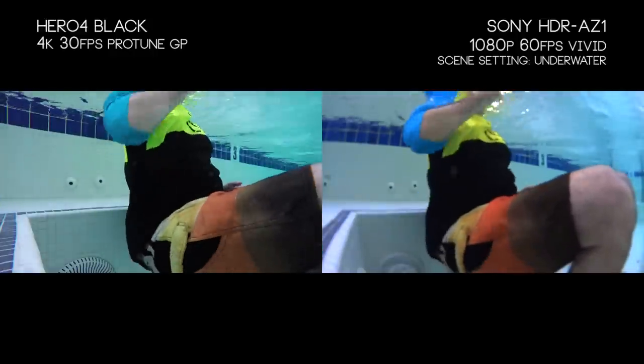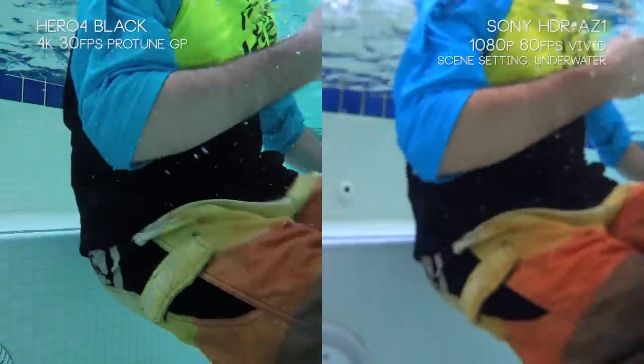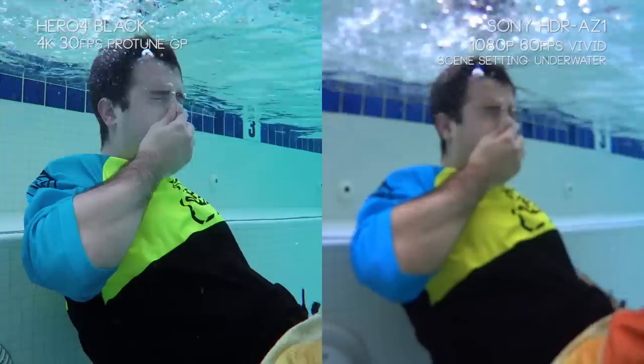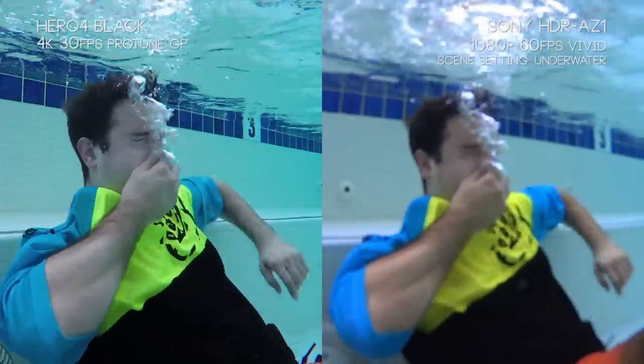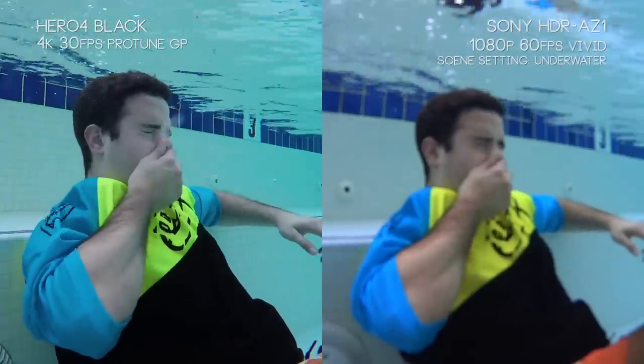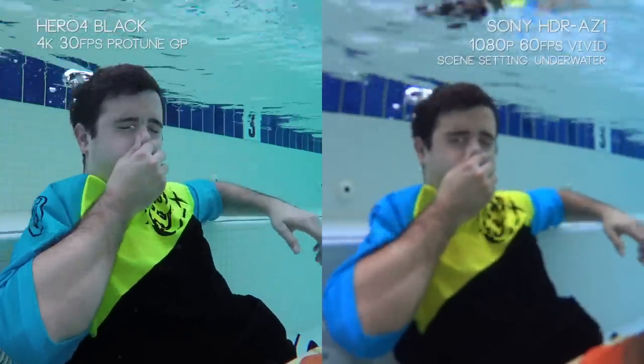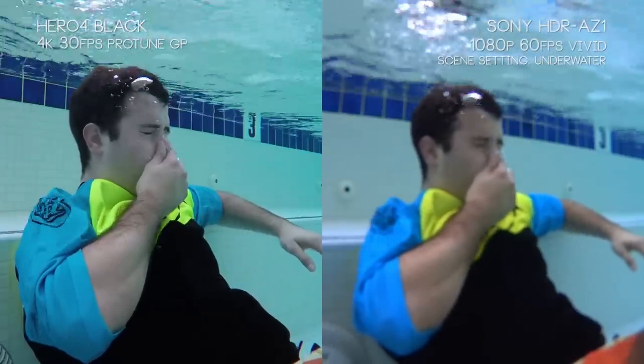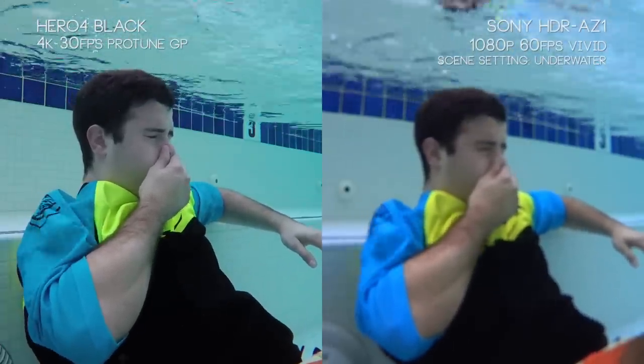The AZ1, however, does not have a flat lens, and it's again using that sort of bubble lens in the front, which is a huge disadvantage to filming underwater. Like when we're zoomed in here at 100%, you can just see I look super blurry, I have no details whatsoever. I can pull that camera out above the water and it's going to look fine. As soon as we go underwater, it's going to look bad.